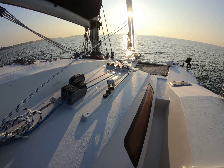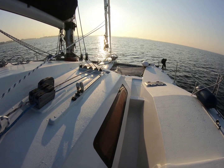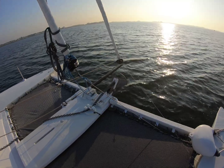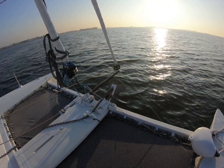This will be a trip down to the Haringvliet Bridge, and then into Numansdorp Marina. At the moment we're just ambling along at about 2.5 knots on the engine.